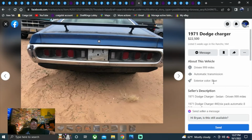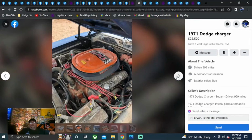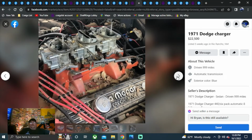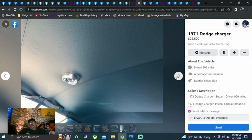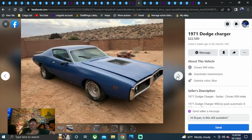It's going to be a 1971 Dodge Charger here for $22,500, listed 5 weeks ago in New Mexico. Love the hood. Check that out. Got a 6-pack on it. Blue interior. Got the cars, man. I'm telling you, I'm digging that. Didn't like the steering wheel or the spoiler, but it probably outdoes that 19.5 car, right? It's only just a couple more grand.